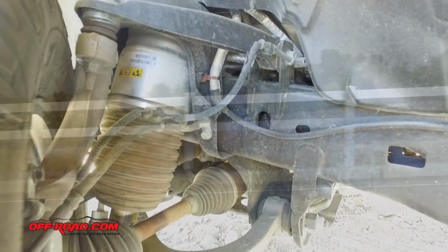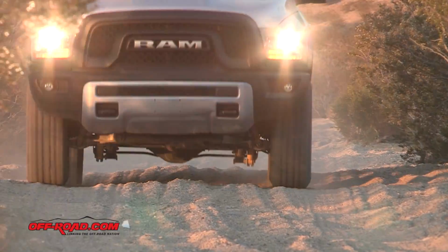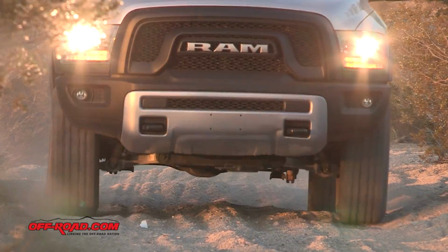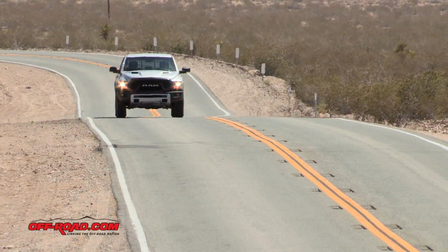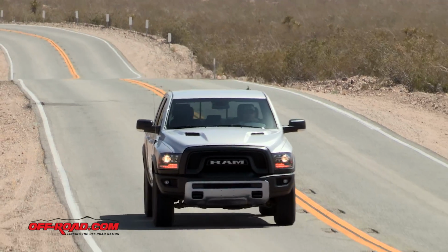The Ram Rebel is fitted with some Bilstein monotube shocks that do a really good job of soaking up the bumps when we're out here off-road. And I thought they delivered great on-road handling as well. And the air suspension, the tunability and adjustability with it is a great feature to have.